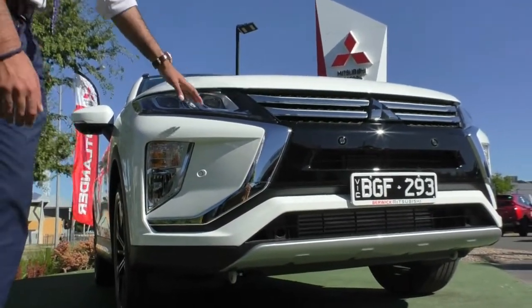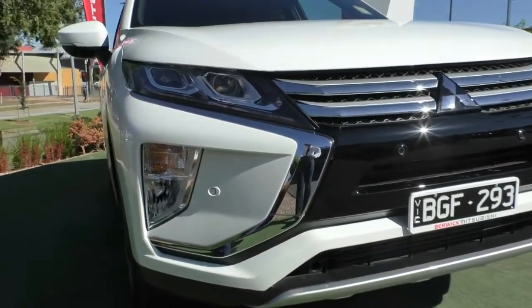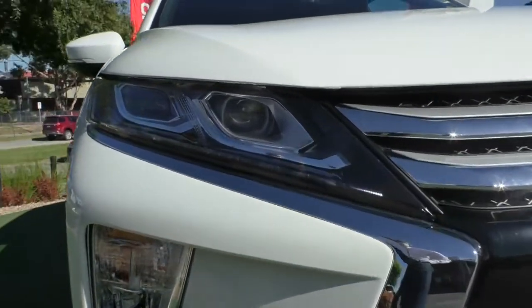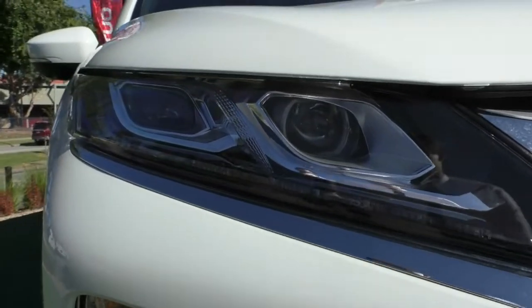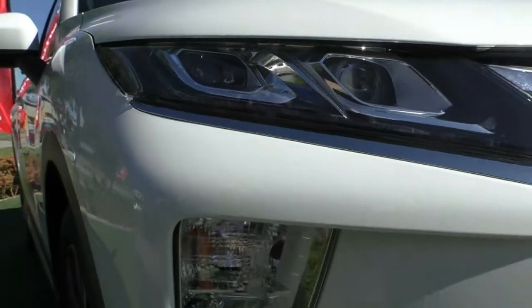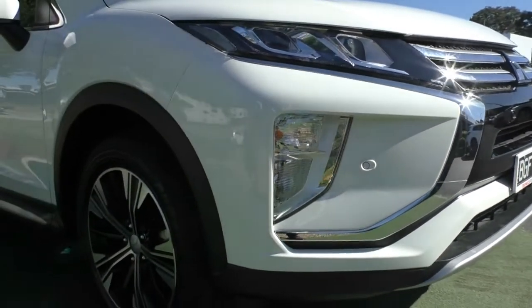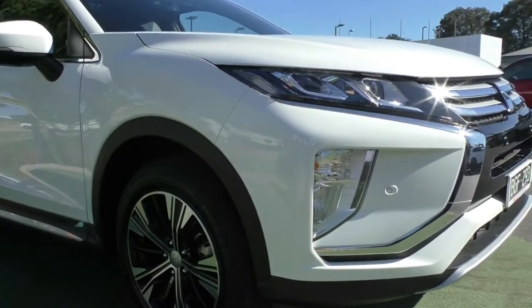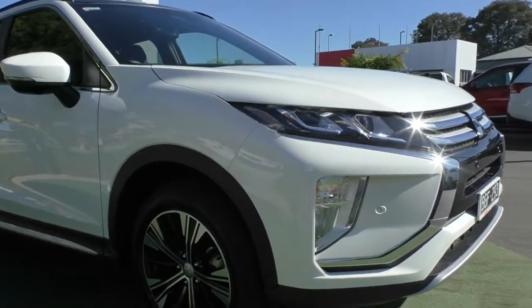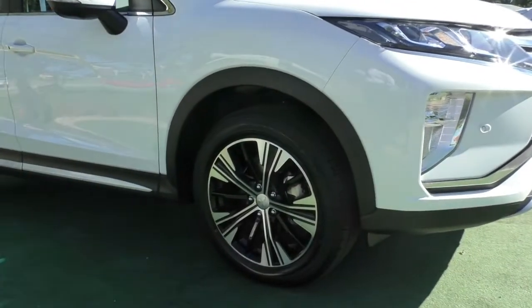The headlights are nice and sharp, and you have got a daytime running lamp that actually runs through that headlight, so it adds a little bit of elegance, and it does help you be seen, especially in low light conditions. Got projector headlights, both LEDs, and down the bottom you have also got your fog lights and indicators fitted there. Big bulky front end, and the way the Eclipse Cross is designed, as you can see, it has very sharp curves and edges all the way through the car. It does look quite streamlined, and that is exactly why they have designed it this way.